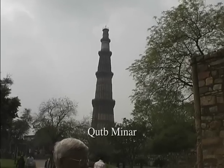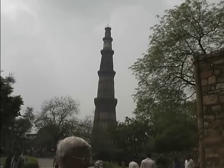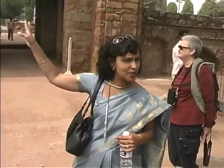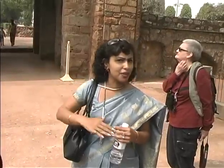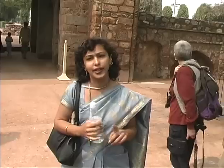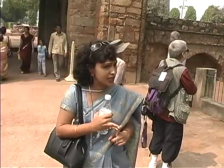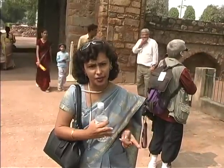But since it was not touching the wall of the mosque, and there is this spiral staircase going all the way to the top, that's how they managed to complete the entire tower. So now we don't really know what it was built for. It could be a victory tower, it could be a prayer call tower, it could have been a watchtower.